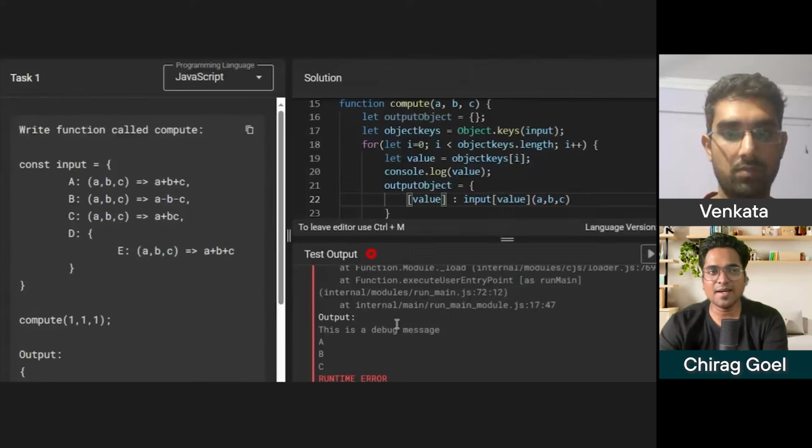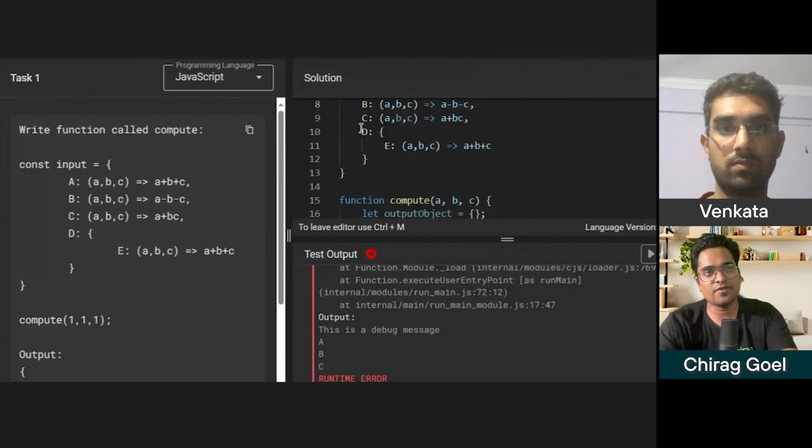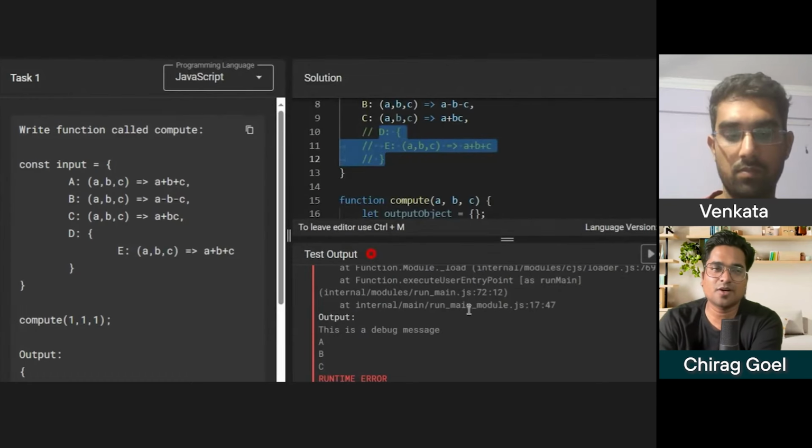So you got A, B, C, but then it failed. Yes, because D is an object, right? That is the reason it is failing. Okay, let's comment out the D part and see if you get the right outcome. So you have to return the right outcome. In your input, comment out the D part. And from compute, just double check if you are getting some outcome or not.